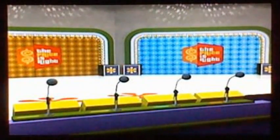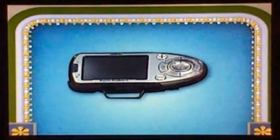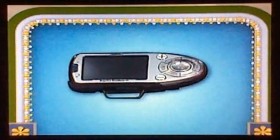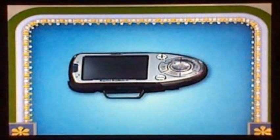Let's take a look at the next item up for bids. Here's the next item, Rich. It's a portable vehicle navigation system. From Magellan comes the Roadmate 800 portable vehicle navigation system featuring the latest in turn-by-turn GPS navigation, plus a built-in MP3 player making it a navigation and multimedia marvel from Magellan. Thank you very much, Rich. It's a portable navigation system.